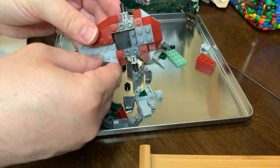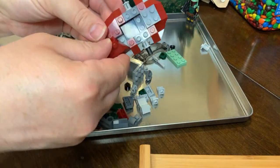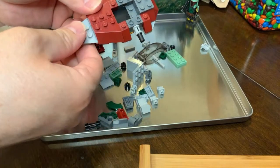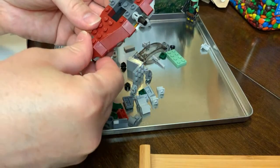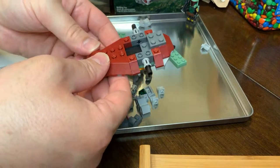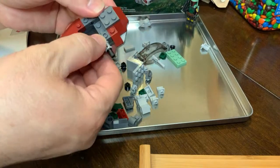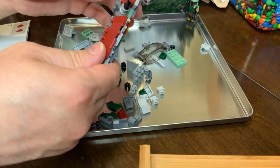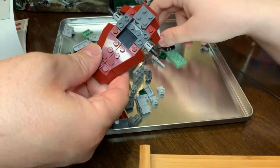Okay. And click. Okay, looks like this is going to be the last bit of the main body. And there we go. Most of the rest of this is probably going to be accoutrements, and then eventually fitting the minifig in.